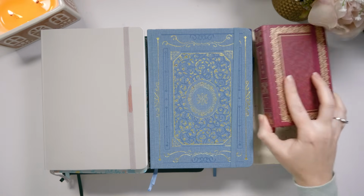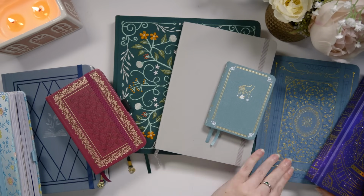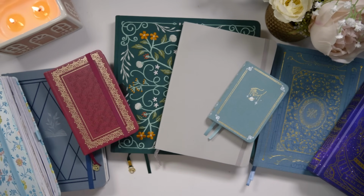Let's have an in-depth look at my journal lineup, and I'd like to know about yours too. How many journals will you have going for the second half of the year? Let's start with the largest notebook and work our way to the smallest.